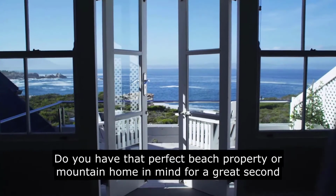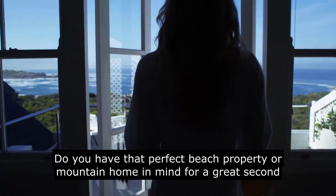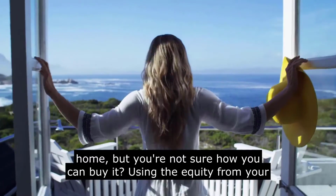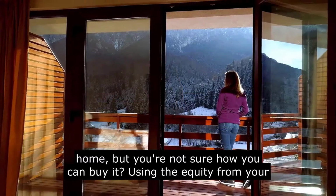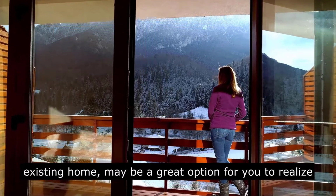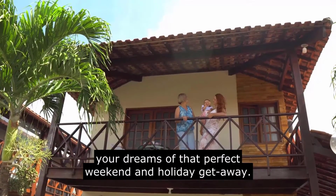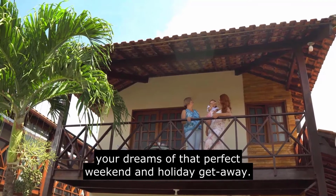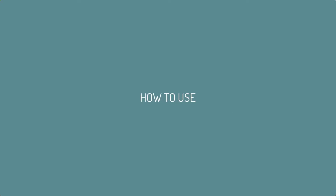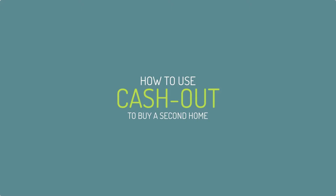Do you have that perfect beach property or mountain home in mind for a great second home, but you're not sure how you can buy it? Using the equity from your existing home may be a great option for you to realize your dreams of that perfect weekend and holiday getaway. In this video, we're going to share how to use cash out to buy a second home.